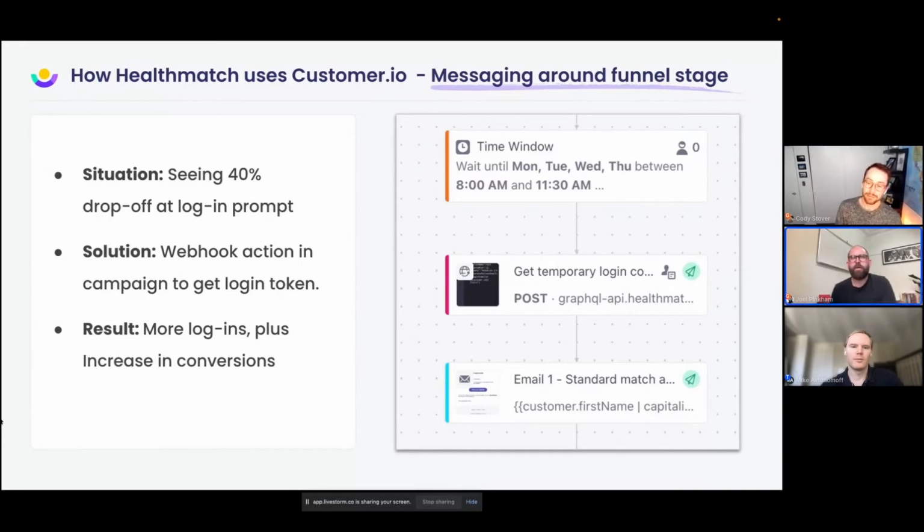Yeah, sure. So again, this is not a unique problem to us, but clicking from an email, forcing a user to log in, you're always going to see drop off. It's just any friction you add to that. It's just simple. So yeah, we were seeing a 40% drop off from clicking on the email to completing login.